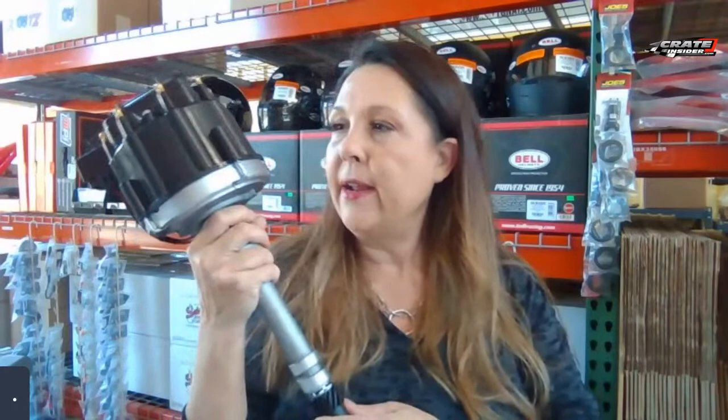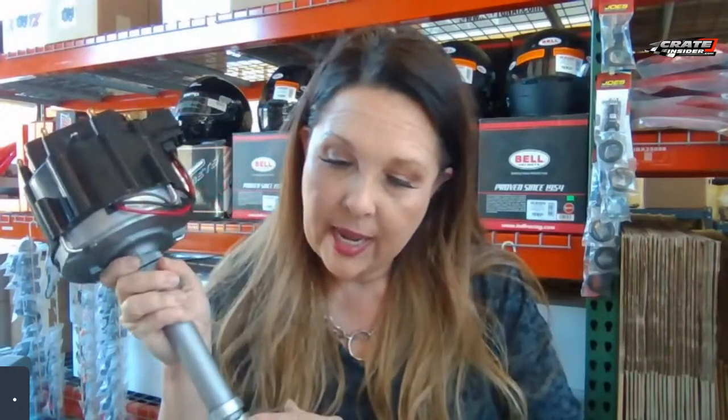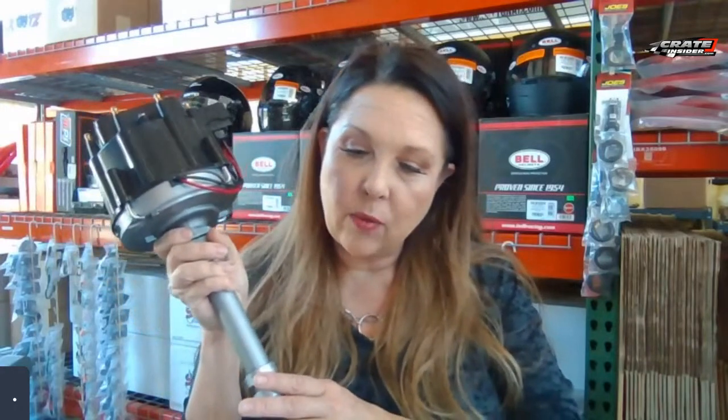So I always like to talk about what we're featuring as well. I actually had this question on the podcast on Sunday asking when we'd have these back in stock, and this is our GM HEI. It's race prepped and ready to go, ready to drop in. We've got them locked out. We've changed out the distributor gear. And these race prepped HEIs run 282.02. So I just wanted to give the heads up that these are back in stock.